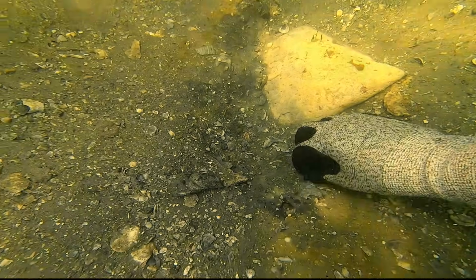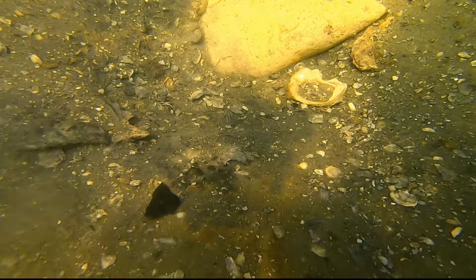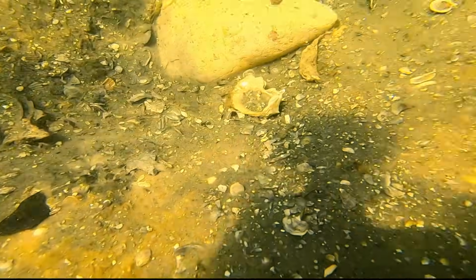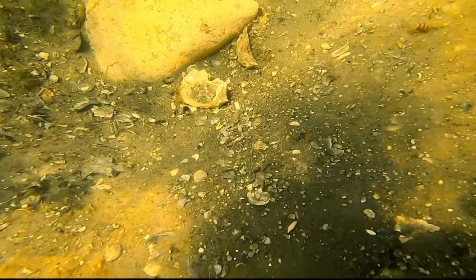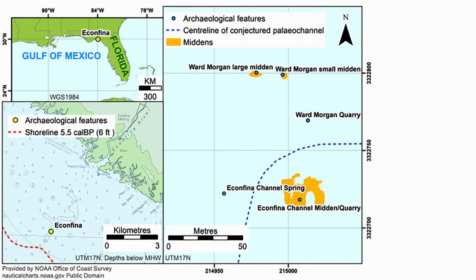Unfortunately, we tend to wear black gloves. So when you pick up a piece of black stained debitage, there it is. There's some contrast problems in the underwater lighting. No, it looks great though. So this is basically the equivalent of a survey. You're going down there to see what you see in different areas, and we'll talk in a bit about how you target those areas. So let's go to the site that you've published in more detail, the Econfina.